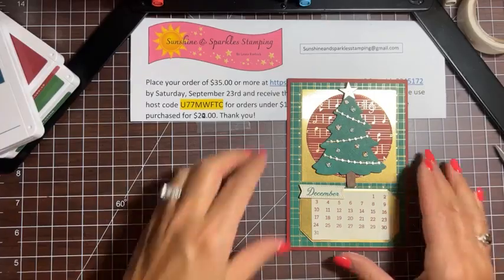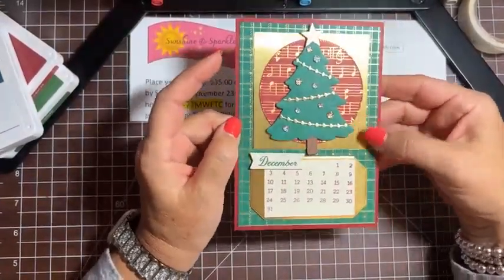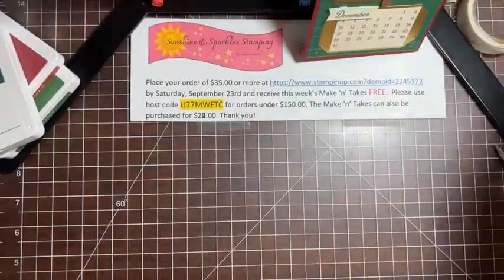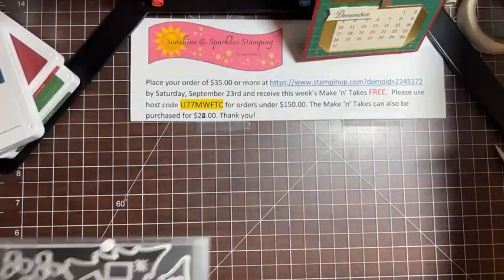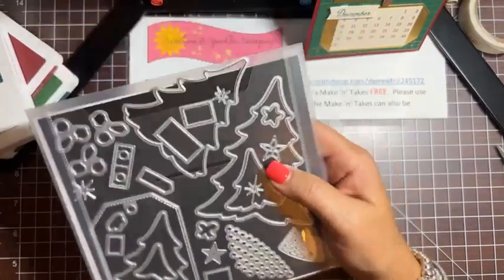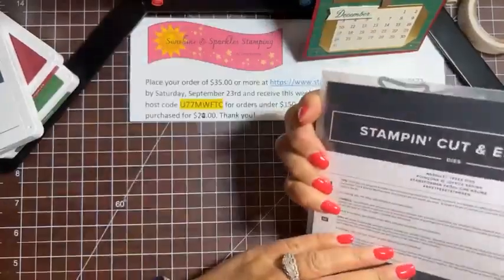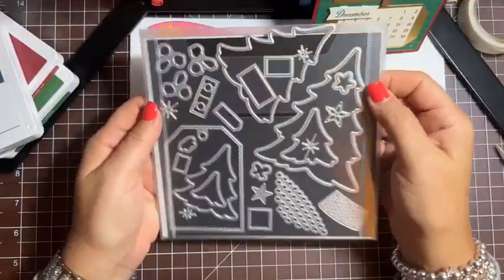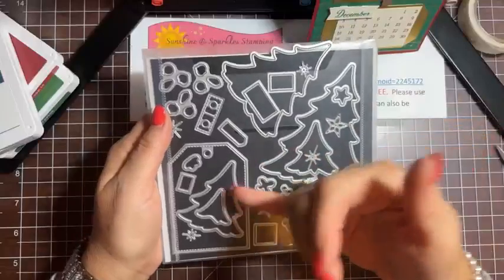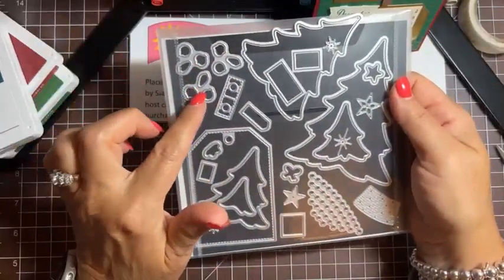All right, so now we're into the green, the cherry cobbler, and the gold. So for this, I'm only using the die set. I did not use a stamp set aside from the calendar one for this. This is from the Merriest Trees dies, and you can look at all the different sizes of the trees on here. Lots of fun things you can cut out.